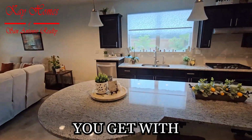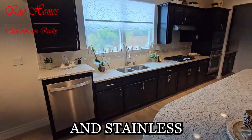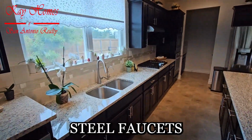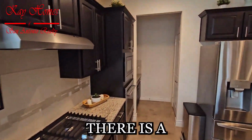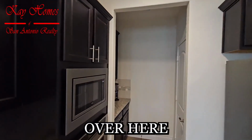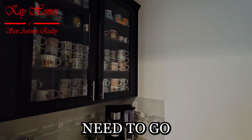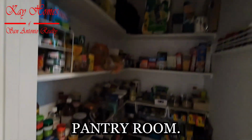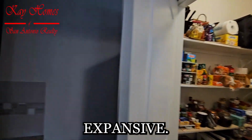Now, another benefit you get with the home is you can see you have a raised dishwasher and stainless steel faucets with gas cooking. There is a butler area right over here that gives you the convenience if you ever need to have coffee, with a very large pantry room. So as you can see, the pantry is very expansive.